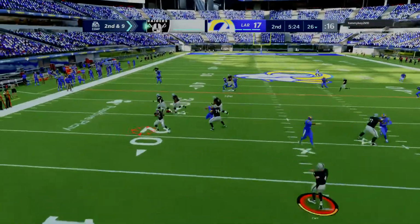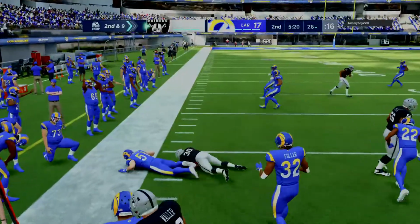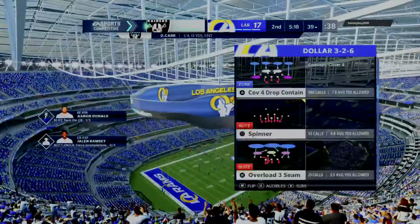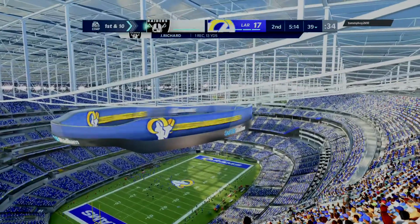On 2nd and 9. Carr. It's a screen to Richard. And he gets this one just shy of the 40. They'll mark him down at the 39. A gain of 13. It's a first down.